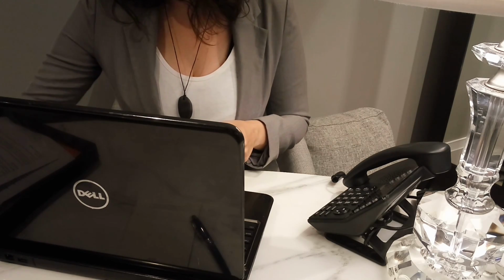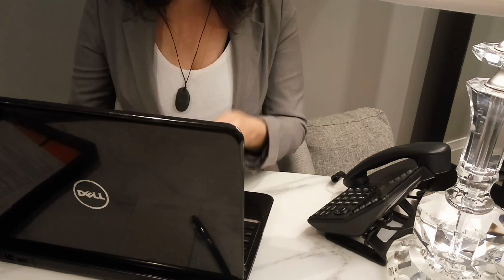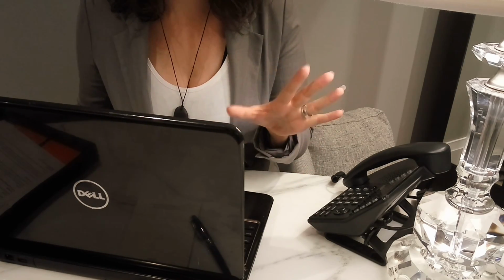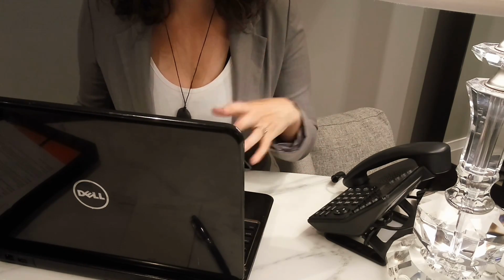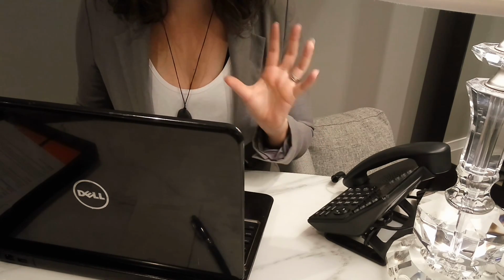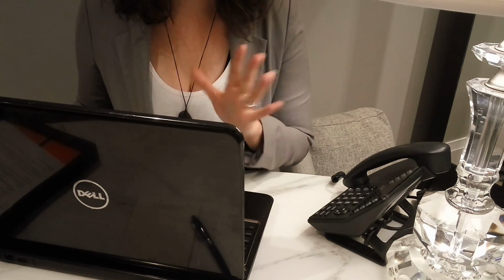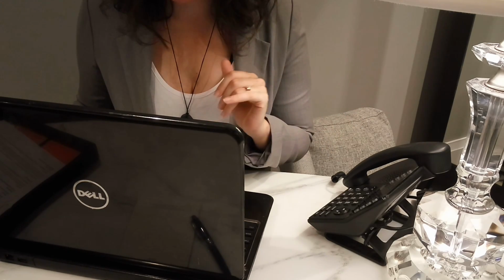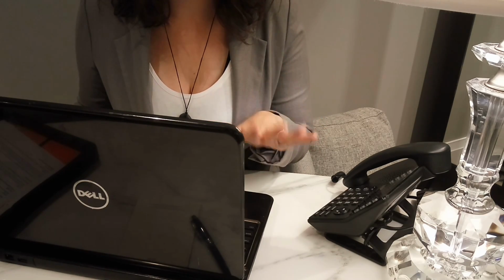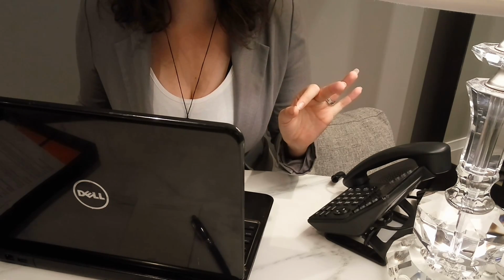Now our next set of rooms is the Luxury King Room. A little bit more spacious. These are open plan, gorgeously furnished, and you have the locally made Mayfair king size bed, the ultimate in comfort.